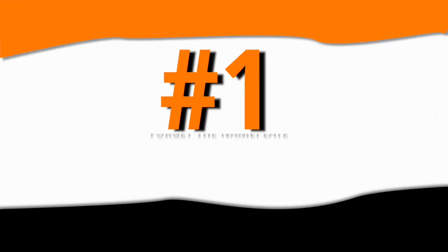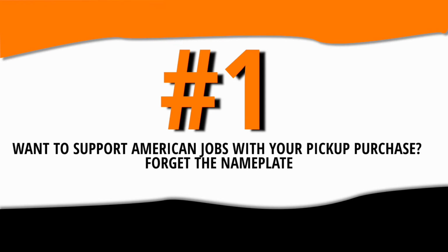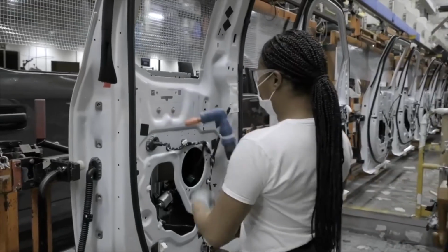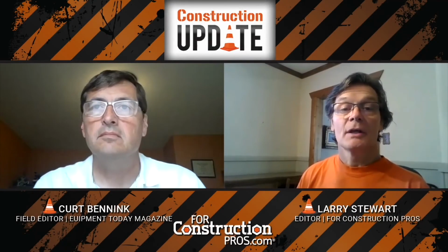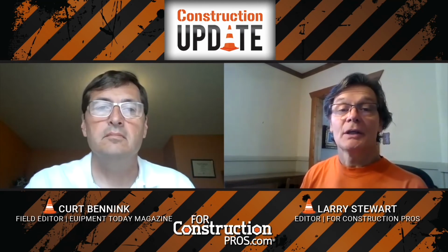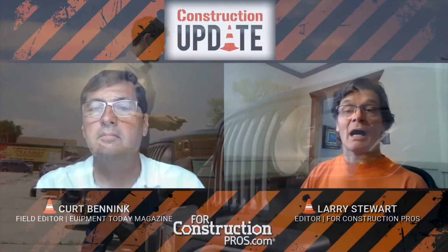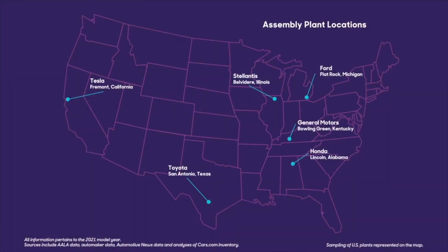And number 1 this week, the most read story on the site: want to support American jobs with your pickup purchase? Forget about the nameplate. The Cars.com American-Made Index ranks vehicles built and bought in the U.S. for the 2021 model year, considering 5 factors: final assembly location, percentage of U.S. and Canadian parts, countries of origin for all the available engines, countries of origin for the available transmissions, and U.S. manufacturing workforce. And if you want an American-made full-size pickup truck, you can't get one that supports more American jobs or energizes the American economy more than buying, well, I'm not going to give it away. Go to the story and check it out.